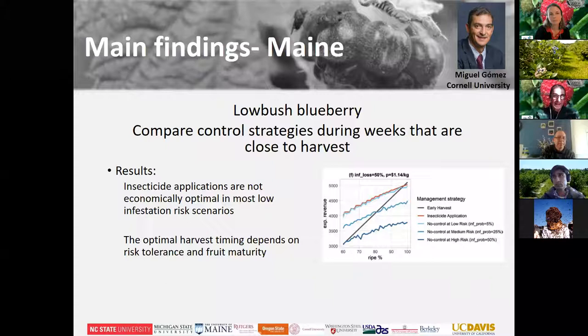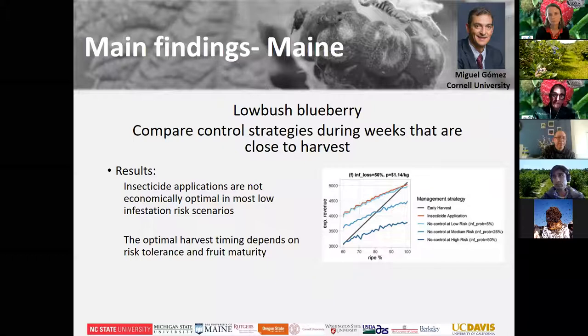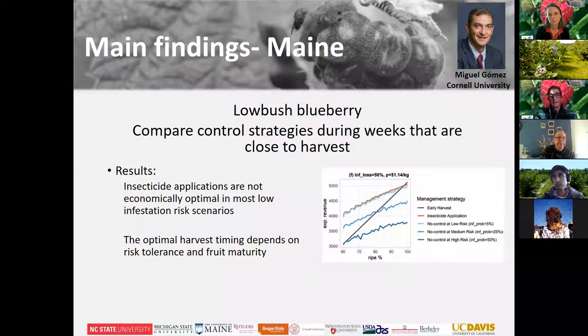Another example is in lowbush blueberries in Maine. And here we focus on comparing control strategies during weeks that are close to harvest. And in particular, we are evaluating whether it is worth it to spray one more time or to harvest early. And our results are very interesting, even for those growers that are not organic, that use insecticides. It may be that harvesting early, leaving a small portion of the fruit unharvested, may be economically beneficial in comparison to harvesting 100% of the fruit and applying insecticide every week.